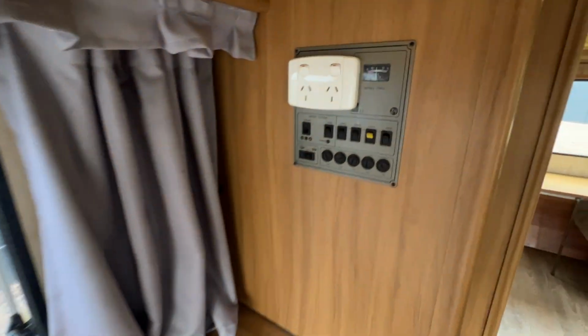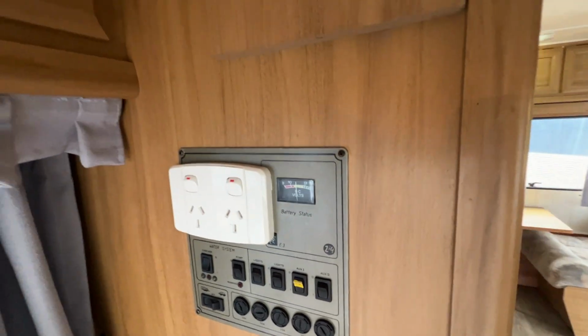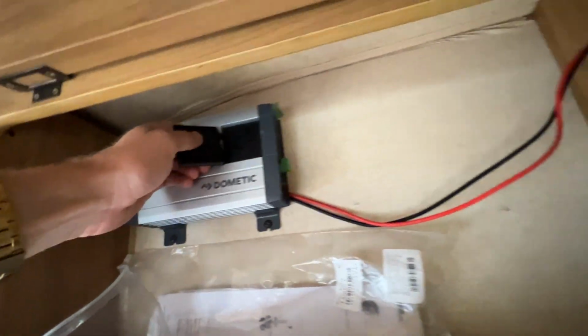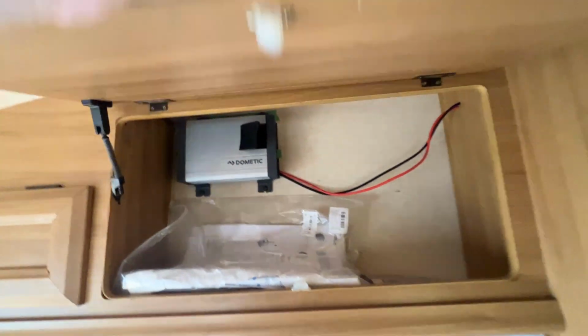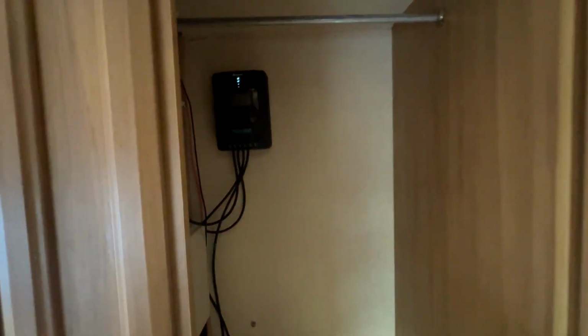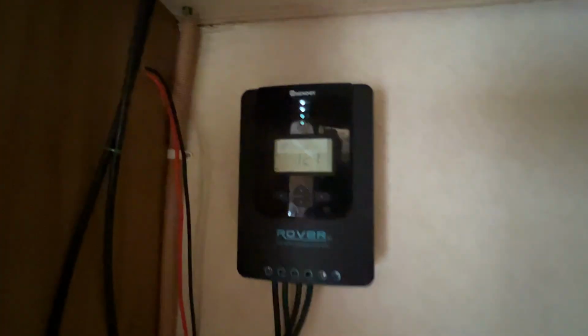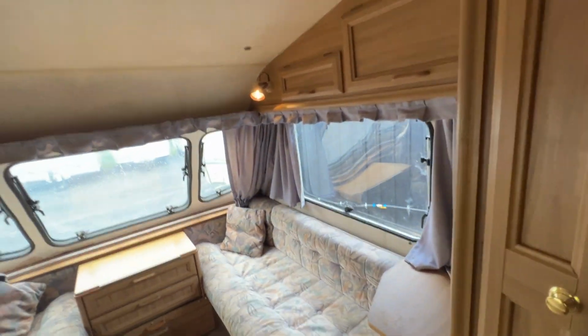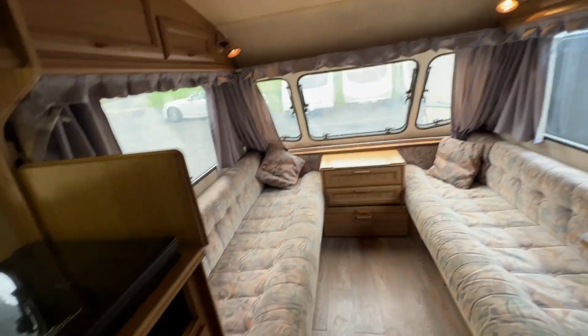Around here we've got our controller. In this cupboard here there is a Dometic power inverter which all works. In the back of this cupboard got our solar system, which is all in working order. The cabinetry in place is in an average order, as you can see.